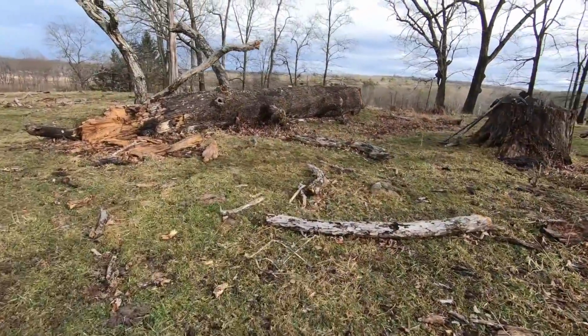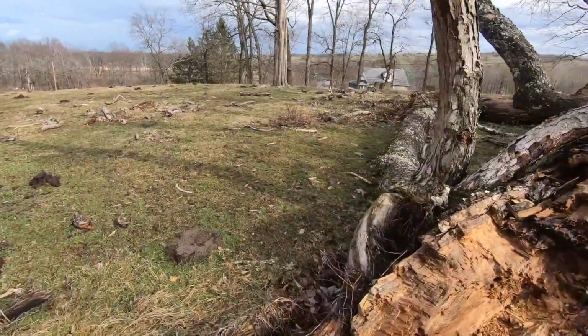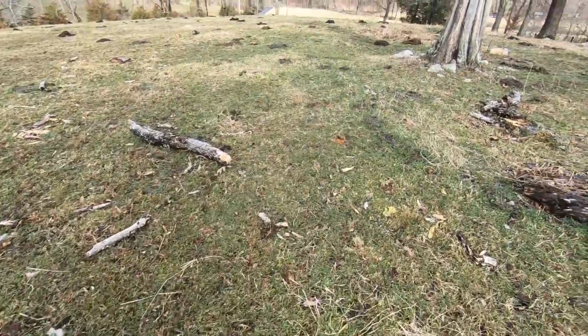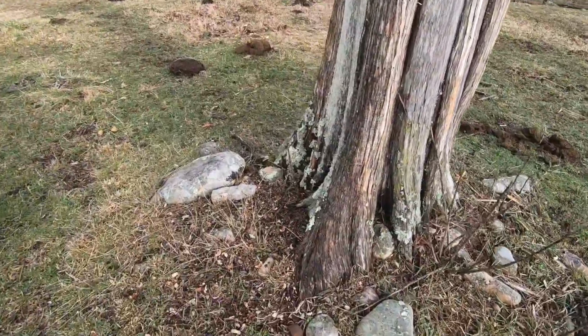This is a pile of rocks. Here's my metal detector there. It's a pile of rocks we first saw. We haven't checked out this section yet. I suppose these are all markers. Grave markers. There's another one that's probably somebody buried underneath there.